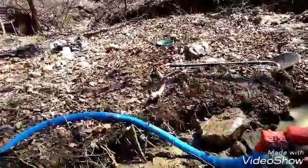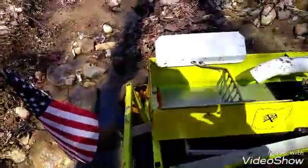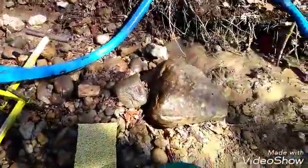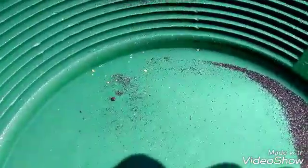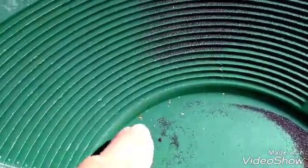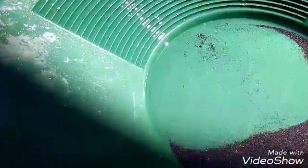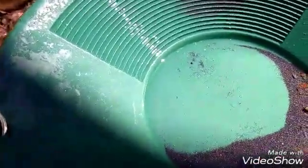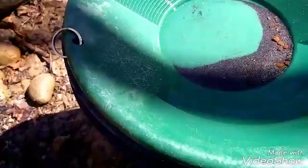We ran 4 more 1/2 to 3/4 buckets. Let's see what we got in this. This is probably our biggest cleanup for the year. Most of us here in Ohio would be content with that in a single cleanup. That's some pretty decent size, chunky little pepper pieces in there. And you already saw what came out of the top. That was out of 4 1/2 to 3/4 full buckets. I'll get it all in there in a minute and I'll get some more video.